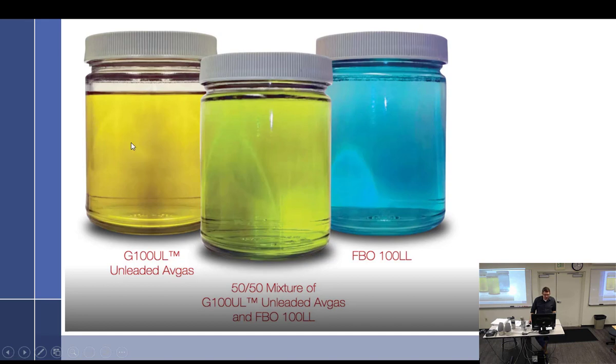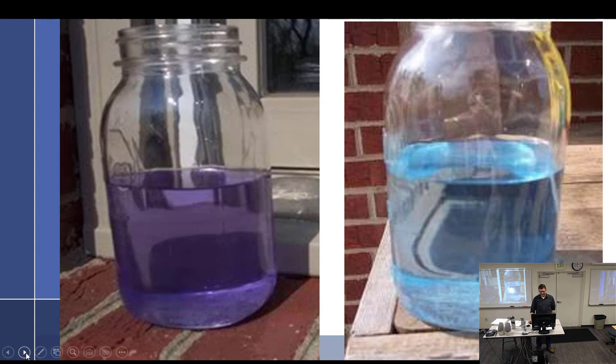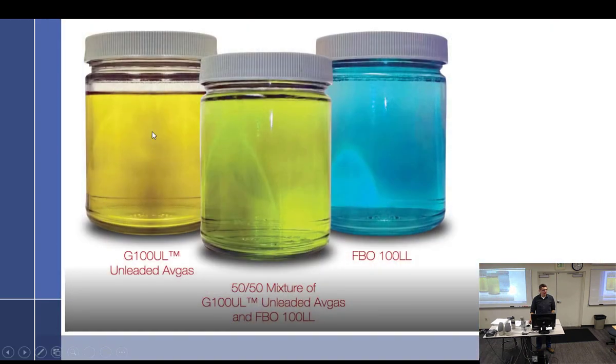If you didn't label this and you said, Kevin, what is this, I would say 100 low lead, Zyglo, and something else. Green Gatorade. Yeah, no, you need to drink more water.